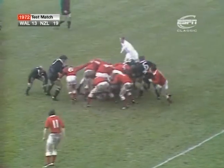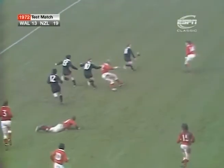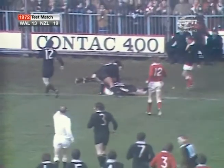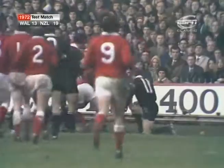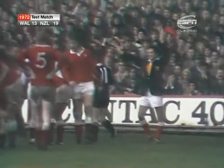Going wide, and you can see the trouble there is for New Zealand. A pick up by Mervyn Davis. John Taylor. Now it comes to Bennett, to Bergier, to Shanklin. Batty seemed to play Gerald Davis, the referee playing advantage. Batty did well to recover. They're 10 to 12 yards inside the New Zealand 25.